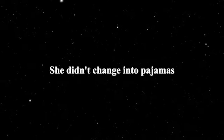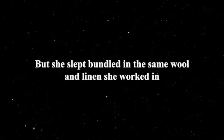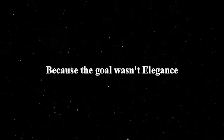First layer, clothing. She didn't change into pajamas. That's cute. She just didn't take her clothes off. Day wear was sleepwear, especially in winter. Maybe she'd loosen a belt. Maybe a sock came off somewhere around midnight. But she slept bundled in the same wool and linen she worked in, because the goal wasn't elegance, it was survival.